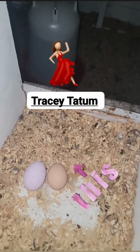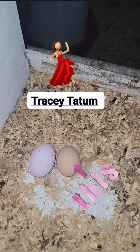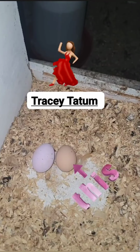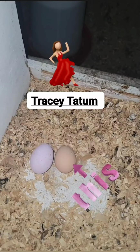Y'all have to see how good my sweet Patience is doing. I have a story. Tracy, Patience is now in the hen house with all the girls and laying her egg in the hen house. To the right, the one to the right. The left one's fake.